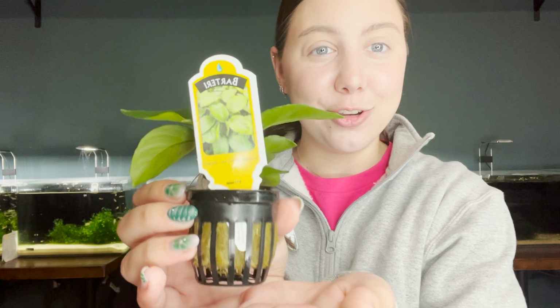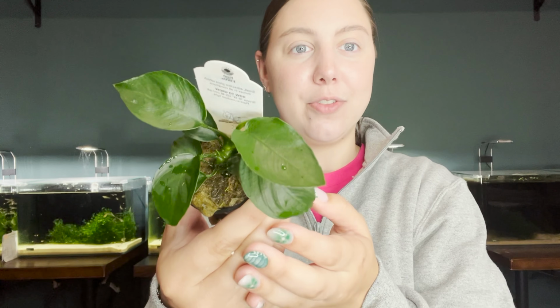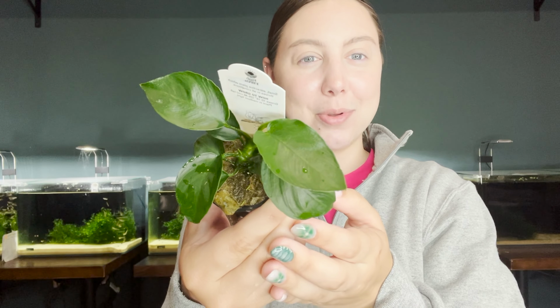Alright, so let's just get right into my 5 favorite plants that we have here at H2O. I'm going to go in alphabetical order, and the first one I have is Anubia sparteri. This is probably one of my favorite plants, maybe even top 3.